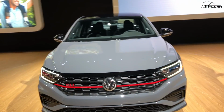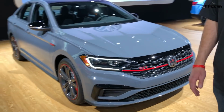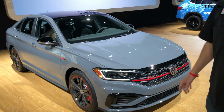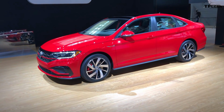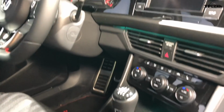It's got a lot of power. I think it's like 228. Exactly, 228 horsepower, a limited slip differential in the front so that you can put that power to the ground. Same engine that is now in the 2019 GTI, and let's show them the interior. Here's the red one. Here's the interior. This one's got cloth, cloth interior, 6-speed manual. How cool is this?